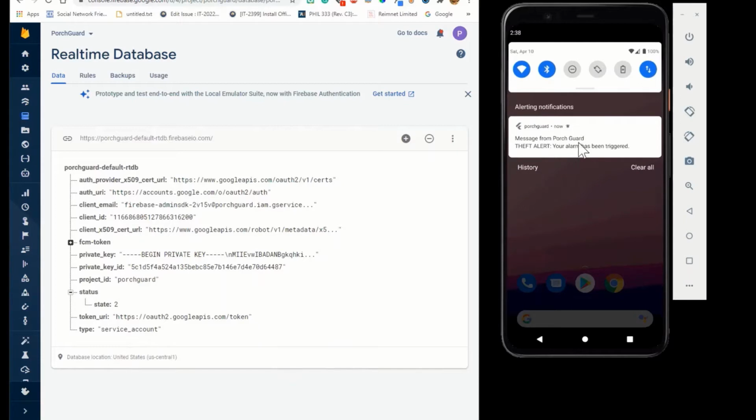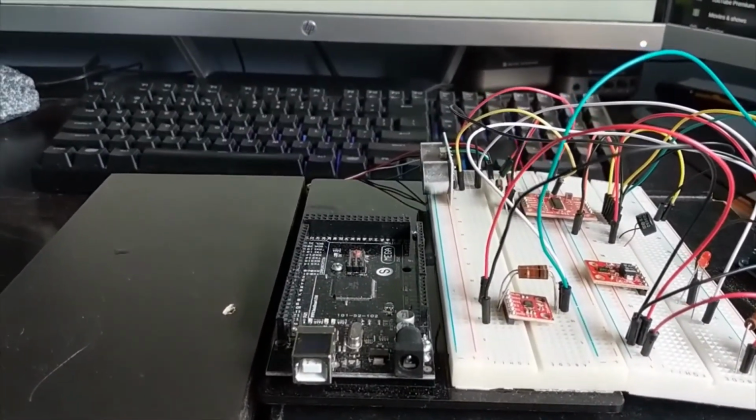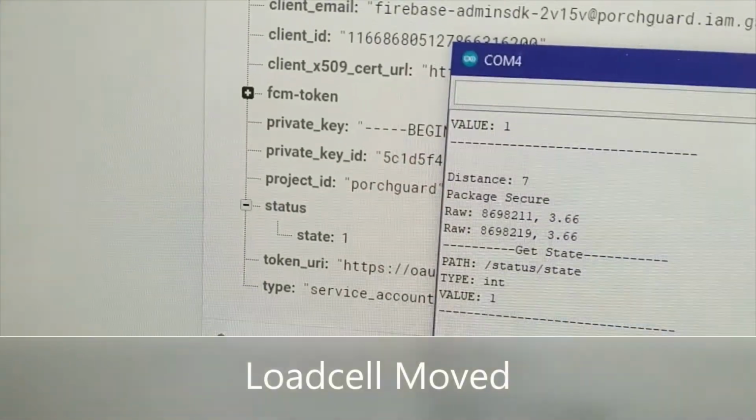Now the user can click on this notification, which takes them to the mobile application. And from the mobile application, they can turn off the alarm, which takes it back to state 0. And now the alarm has been turned off. Now the user can choose to continue monitoring by clicking on the continue monitoring button, which takes it back to state 1.